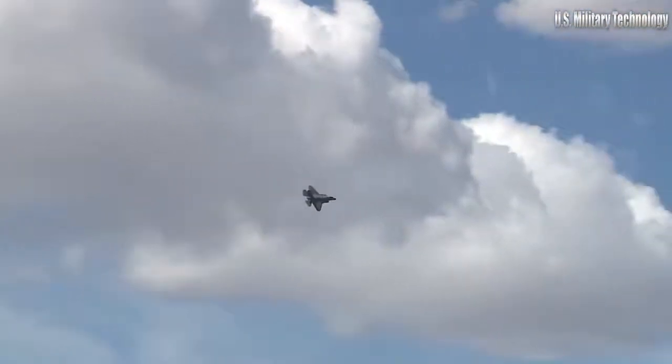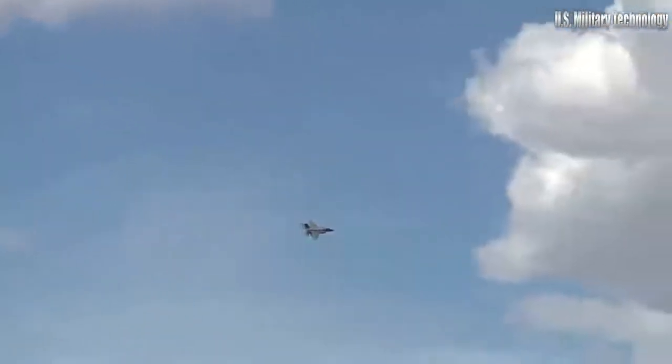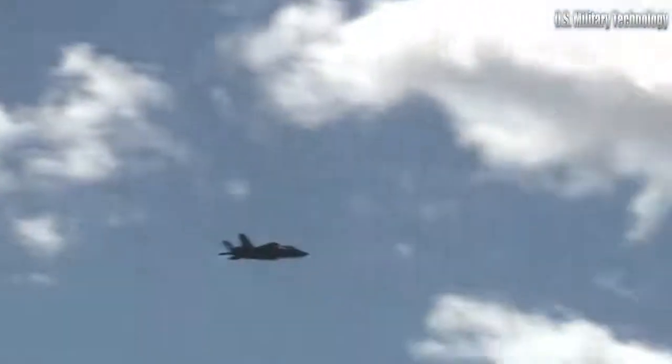The F-35 is a dream to fly. It is the easiest airplane to fly. I can now focus on employment and winning the battle at hand as opposed to looking at disparate information and trying to handle the airplane, Canterbury told Scout Warrior.